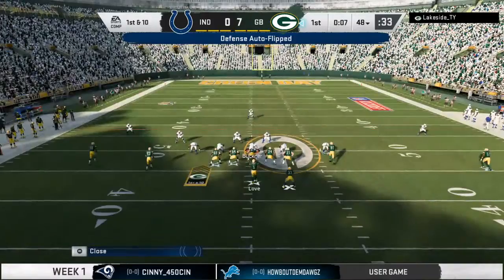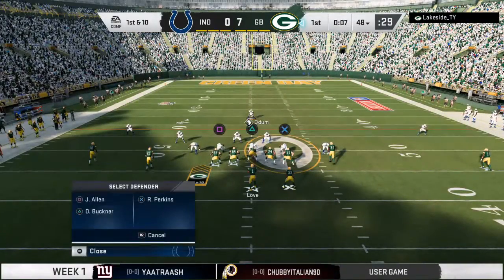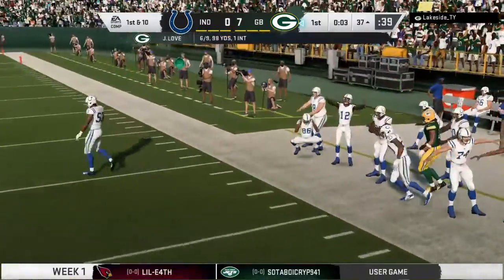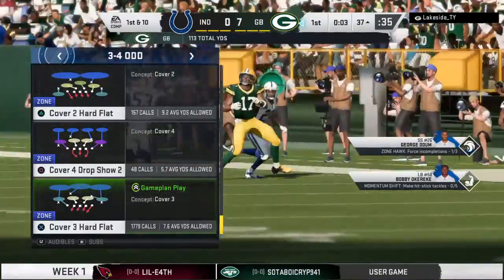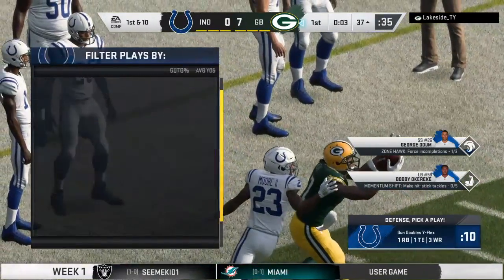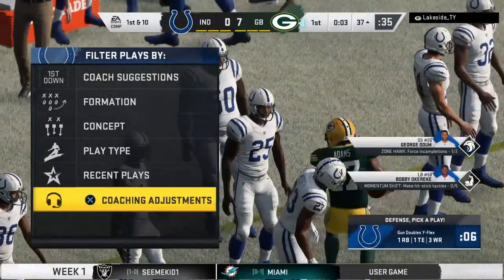About set to get this drive started. The Green Bay offense at the line. They've got a 7-0 lead in the football as well as they start out 1st and 10. A battle for it here, and this will be caught. Yeah, he's going to be out of bounds, but not before he takes it inside the 40. Give him 15 there, and the Packers have a first. First down. 1st and 10 at the 37-yard line.